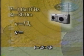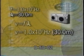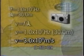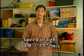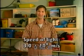So, the speed of those radio waves equals frequency, 1.0 times 10 to the 7th hertz, times wavelength, 30.0 meters. And we find that the speed of the radio waves is 3.0 times 10 to the 8th meters per second. So, radio waves, a form of light, travel at the speed of light, 3.0 times 10 to the 8th meters per second. You just found out the speed of light.